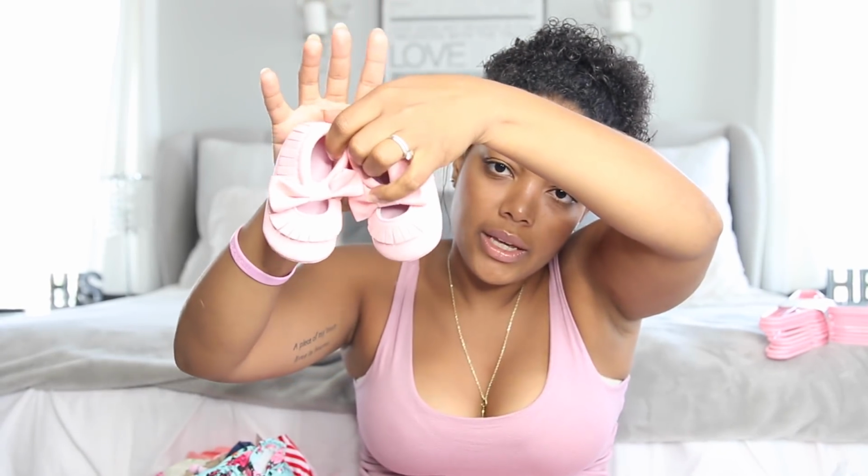And lastly, these pink little moccasins. I forgot what website I ordered them from. I think I saw an ad on Facebook. You just pay for shipping. But they're just pink little moccasins. That's it. So now let me show you guys my stomach, and that'll be it for this video.